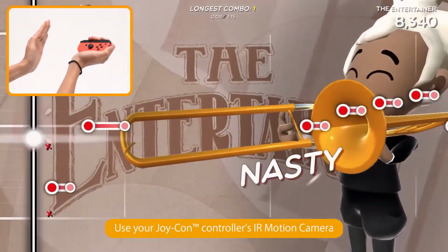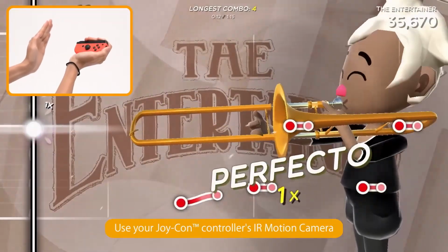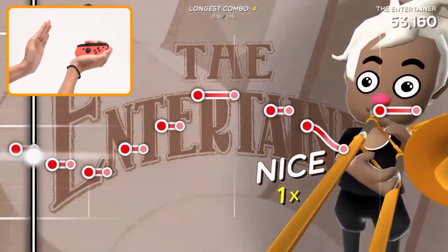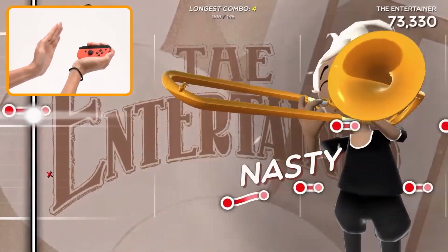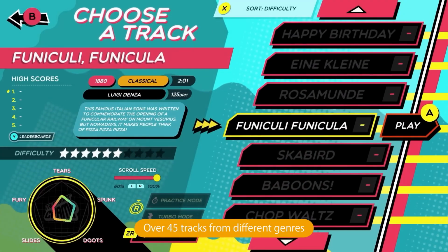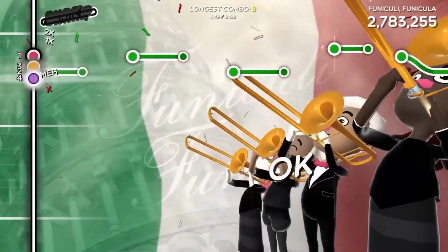For us older players, remember when games had a lot of those? Also, there's a multiplayer mode. You can jam with up to 4 players, though I'd imagine it would quickly devolve into lots of laughter and chaos. For those who like rhythm games, I consider this one an easy recommend. It's 50% off for the first time ever on the eShop until April 28th.